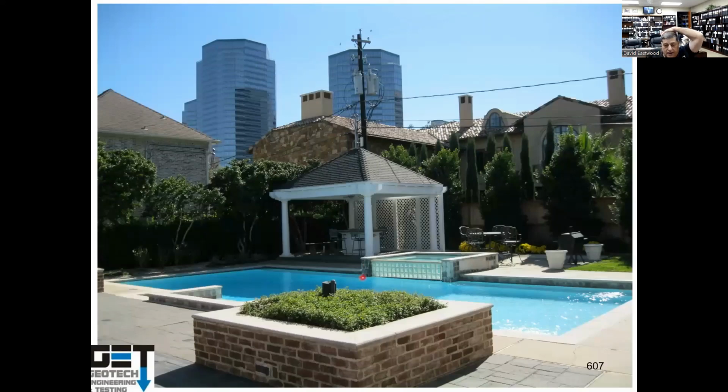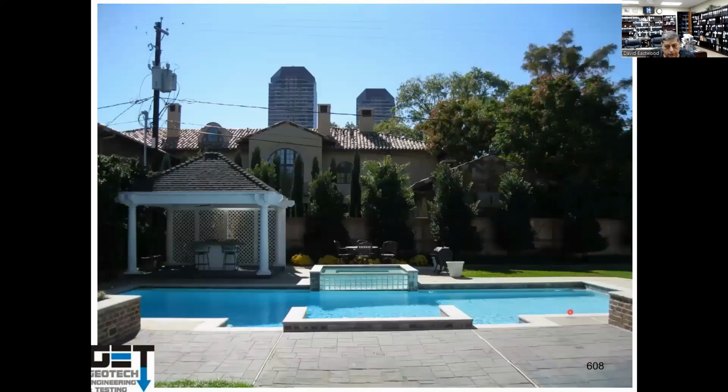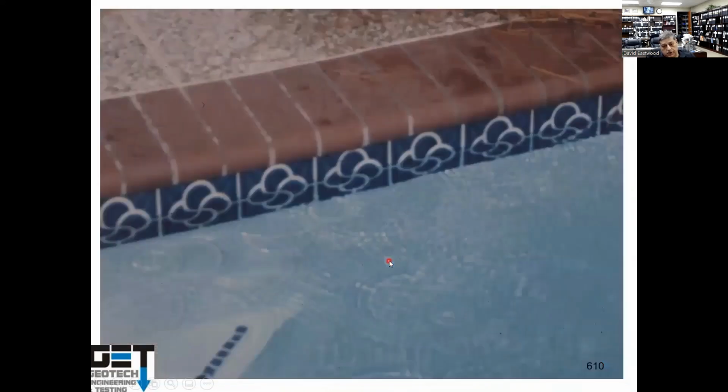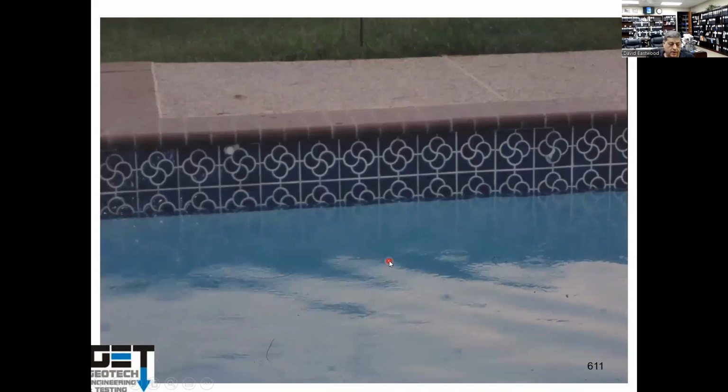Look at this pool here in Tanglewood. You can see water is coming up over here. Why is the water coming up on the left side? Well, that means the right side is heaving up. So we see a lot of these pools out of level. That's because of poor design and construction. Not doing a soil test, and you can see this side is coming up. This is a pool in Friendswood. This is one side of it. Here's the other side. It's out of level.